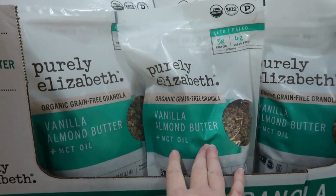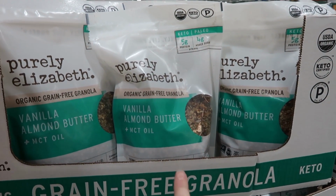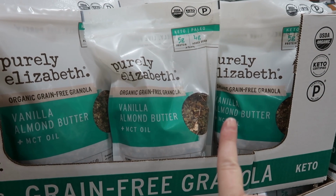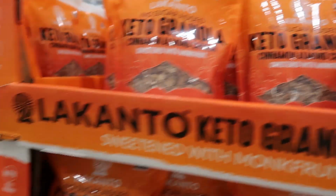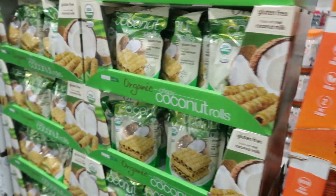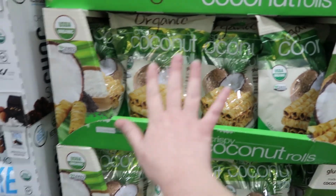Don't be fooled by labels. This is not a keto granola. You could fit it in if you really wanted to, but it's got the sugars and a lot higher carb count versus something made with monk fruit. And then they hid a few things in here that they want you to think are keto. Obviously not keto, as tasty as those are.